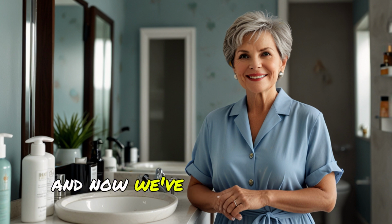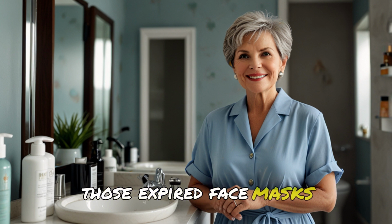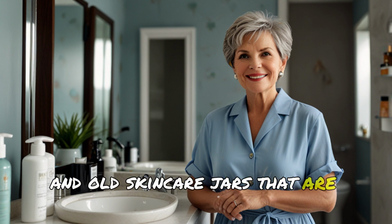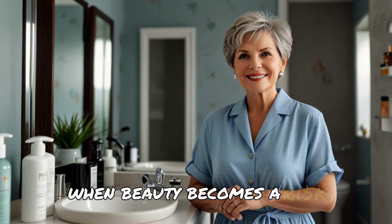And now we've tackled almost everything. But we've got one more big one to go. Those expired face masks and old skincare jars that are just taking up space. Let's finish strong. Number 15. Expired masks. Expired face masks and skincare jars, when beauty becomes a risk.